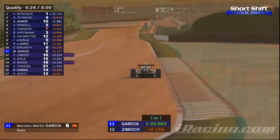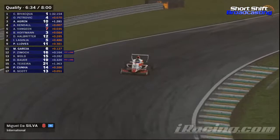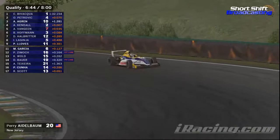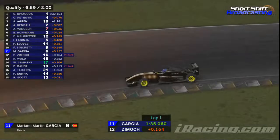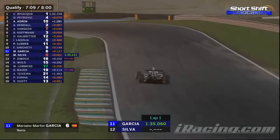Interesting paint job there. And we still have Pablo Cunha on the track, a Brazilian driver, home race for him. Miguel da Silva is still out there. Perry Eidelbaum in a very famous livery. Walter Lemmens from the Benelux. And it looks like Walter is done with his attempt here. Garcia still out on the track. Let's see if he can. He currently is in 11th position with a 135.6. And that was his first lap. 135.06, I should say.